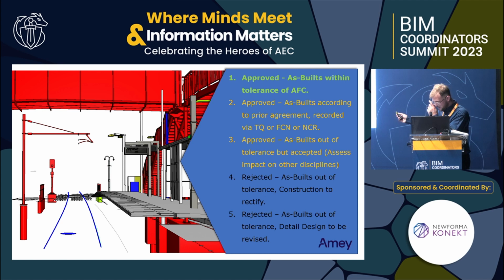5, hopefully, doesn't happen too often, but for us, if something's fundamental has gone wrong, we may well want to go back a design stage if it has particularly a knock-on effect to other disciplines. One thing just to point out is on our project, on the Core Valley Lines project, we have about 65 PIMs, because it's quite a large area. So these are federated models.